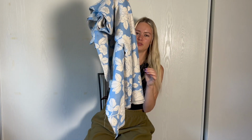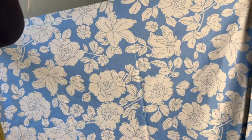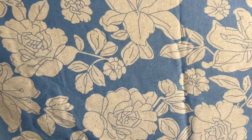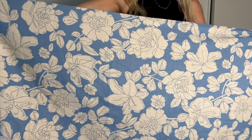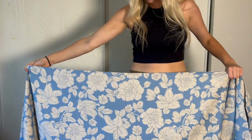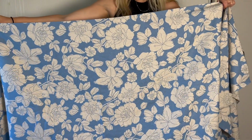Next, I got this beautiful blue linen fabric, and it is floral. I absolutely love linen fabric. I get it all the time because I love making linen pants and making my boyfriend match with me because he loves a nice pair of linen shorts, and I just think they're so nice for guys to wear, especially on vacation. So I'm definitely gonna have to make me and my boyfriend some matching outfits. I think I'm gonna make myself a nice linen pant, and I'll make him linen shorts and maybe a linen button-up. I think that would be so cute, and then he can mix and match his outfits with mine.